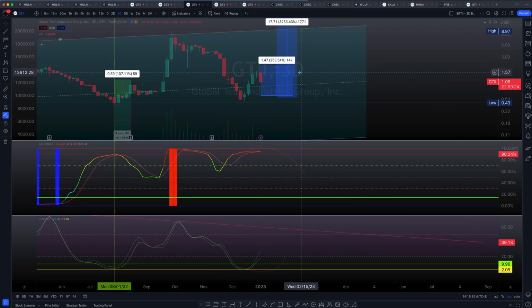Okay, the statistical analysis, I mean, we made a 253% move to the upside. I still have to validate to see what's going to be coming up next upon the closure of this next 3-day candle. Okay, next chart.